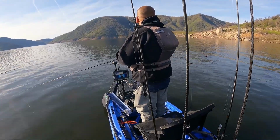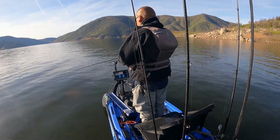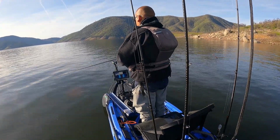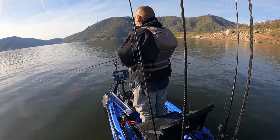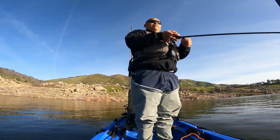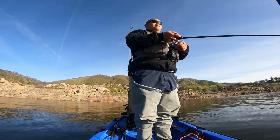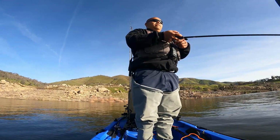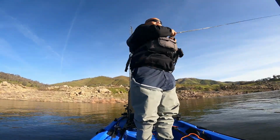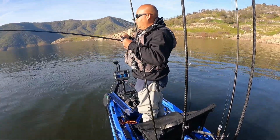So what I'm doing here with this Keitech, this is a 3.3 Keitech on a 3/16 ounce ball head, and what I was doing was throwing it all the way out into deep water, and I would slowly work the bait back uphill, turning the reel handle extremely slow, just creeping down the bottom, trying to maintain the bottom water column as much as possible. I would stop my retrieve just to make sure that I get back onto the bottom, and that's how I would trigger most of the bites early in the morning.